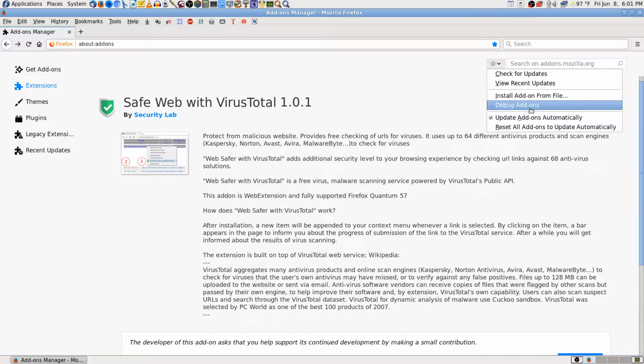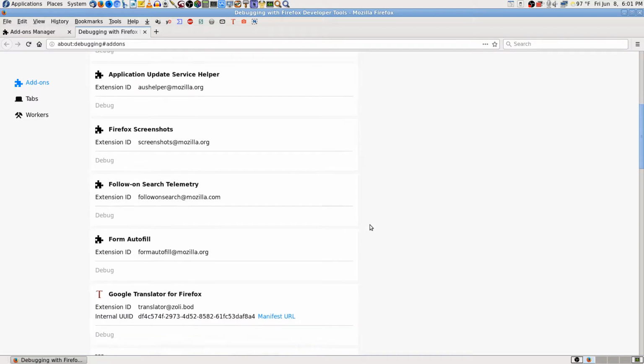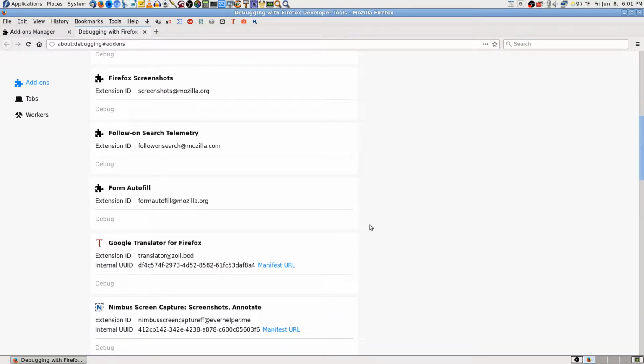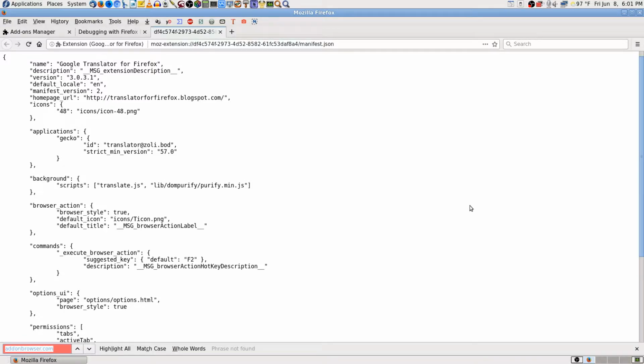Debug add-ons. What does that give you? I don't think there's any URLs in here, but well, there's a couple. Well, that's an email address. Sometimes if you get down into even the lightweight part of the code, information on an add-on, you might end up finding something, like, what's this manifest URL? I doubt there's any. Well, there is a .com.